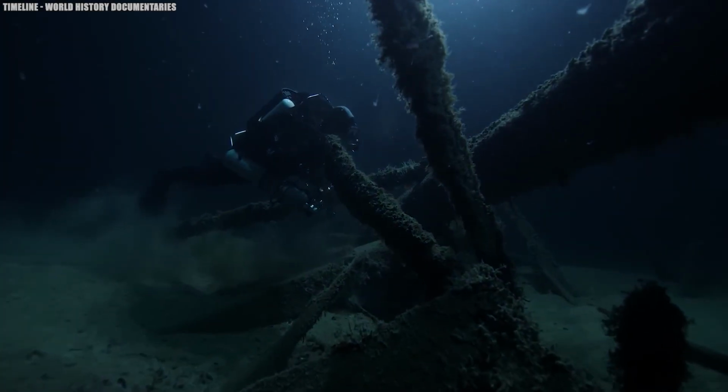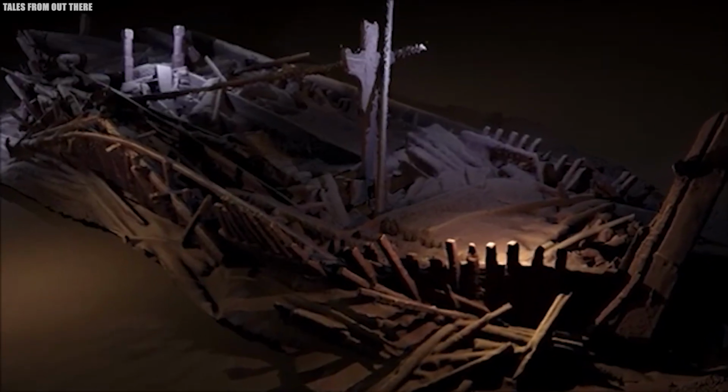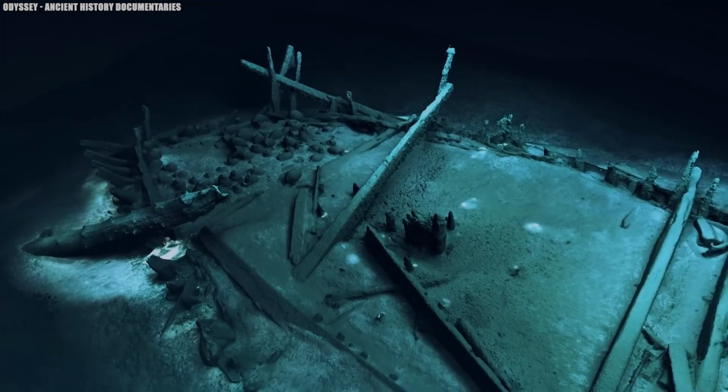So I could see the whole array of frames and the section of planks. And there's a really nice set of timbers that go all the way across the ship.